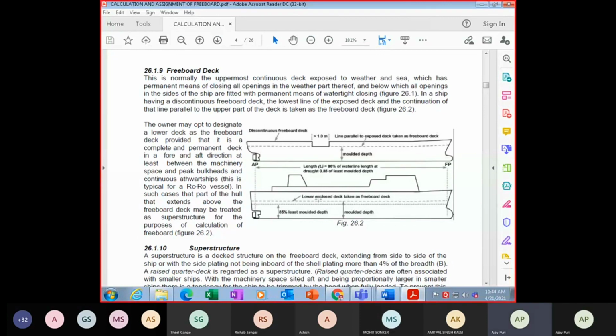Now here the lower enclosed deck is taken as the freeboard deck, like in a ro-ro vessel. So the owner may opt to designate a lower deck as a freeboard deck provided it is a complete permanent deck in a fore and aft direction at least between the machinery space and peak bulkheads. Peak bulkheads are your aft collision bulkhead and forward collision bulkhead. And continuous athwartships, typical for ro-ro vessels.